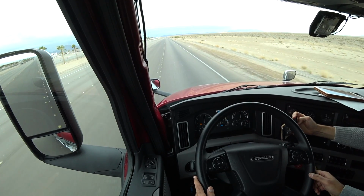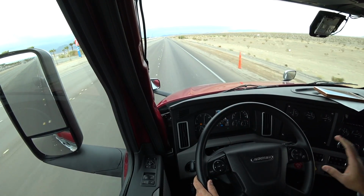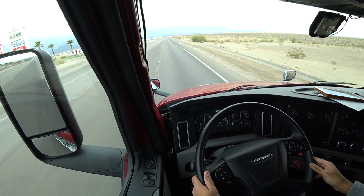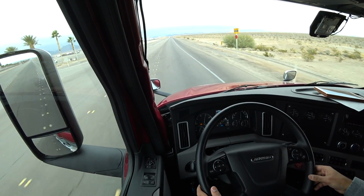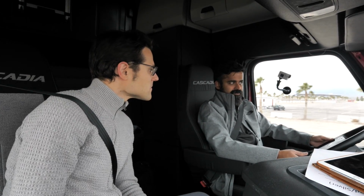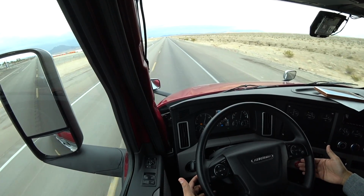Lane keep assist uses the camera to recognize the lane markings, and we have a servo-assisted steering gear. We call it the adaptive power steering, and that makes sure that we get small corrective input to the steering wheel. So just for the sake of demonstration, I will let go of the steering wheel so you can see what the system is doing.